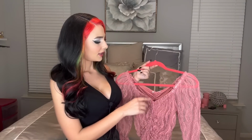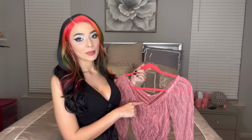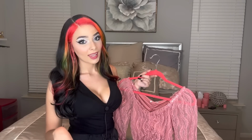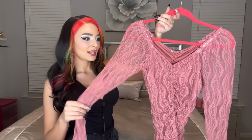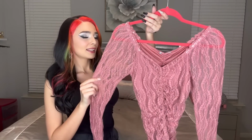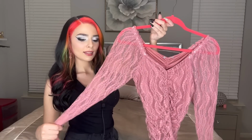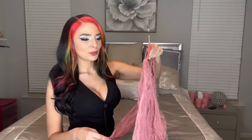Last dress I picked out, I actually wore this one to a baby shower, and I felt really cute all night. It's very comfy, so if you're worried about that, this might be the one for you. It has these pretty lace sleeves. So while it is a long sleeve dress, still very lightweight, still very cooling.